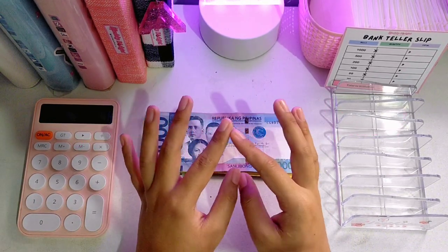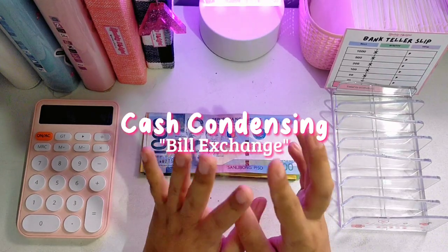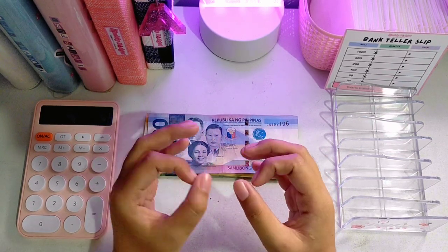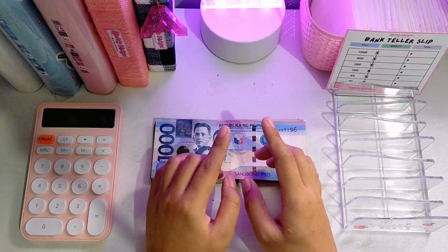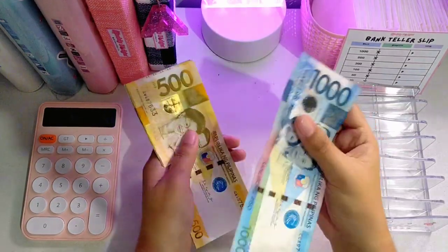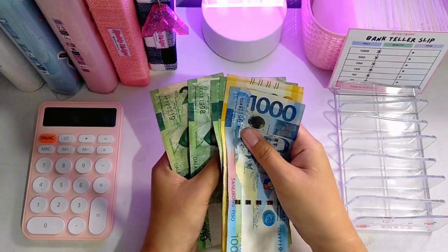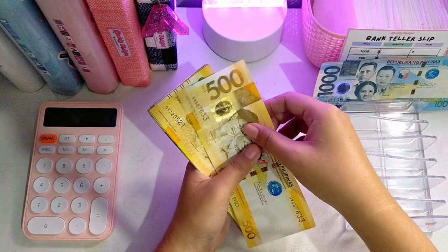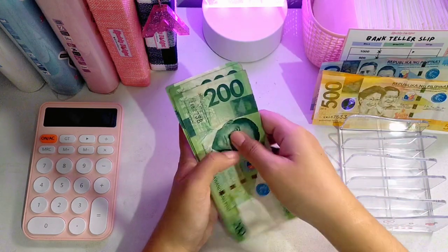For today's video, I will be doing my very first cash condensing video, or bill exchange, because some of my Ziplocs and my binders are getting bulky because of the small denominations that I placed in there. So if you're interested in exchanging bills, just keep on watching. The money that I got today is 1,500, 2,500, 2,700, 900, 3,100, 3,300 pesos. So we are going to condense this one and change some of my bills in my binders.